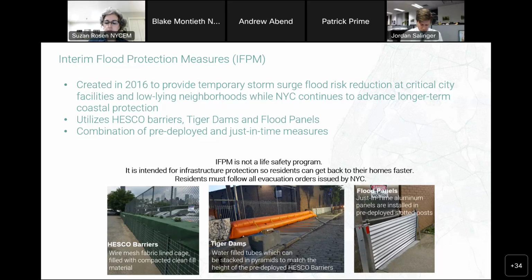We fill it with clean fill material, and those can remain in place for several years, probably 5 to 7, depending on conditions. And we want our designs to include as many of those pre-deployed HESCOs as possible so we can cut down on the amount of just-in-time activity before a storm. Then we use the tiger dams that you see in the middle. Those are sort of giant water-filled tubes to close up most of the gaps that we've left in the HESCOs. Sometimes we use more HESCOs, but we usually use these tiger dams.